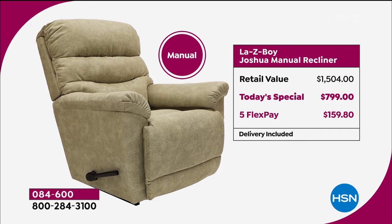So let me break down the price and the options for you right now. So we've got it for you in the manual option. And by manual, what we mean is that these are recliners. So if you'd rather not press a button, if you'd rather just recline on your own, that's the manual option. And you see the retail value, and that includes all of the upgrades that we've already put into your chair. The retail value on this would be over $1,500. Our price today, and for one day only, is about $800. And if you use FlexPay, you can use any major credit card and get it home on 5 flex payments of $159. That's the manual option.